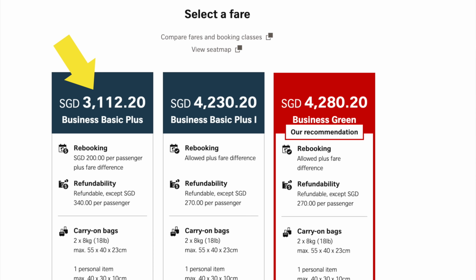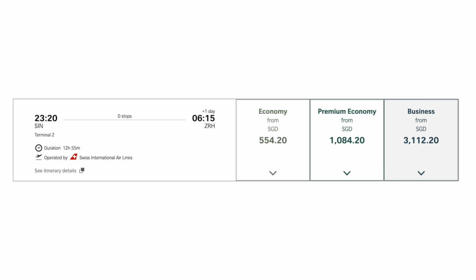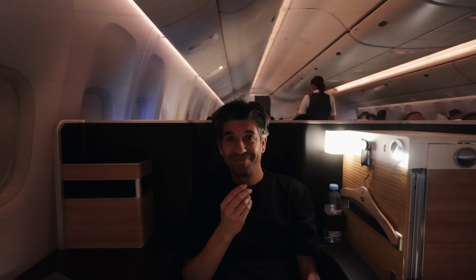So is it worth it? Should you pay extra money for this throne seat? Well, this flight generally costs, from what I found, around 3,500 to 4,500 Australian dollars between Singapore and Zurich. So if you're paying what I paid, as I said earlier, around $400 just to get this seat guaranteed, that's about a 10% bump on top of the business class fare just to be able to guarantee that you can sit in this seat. So would I pay that again for this seat?